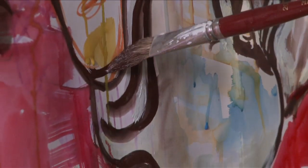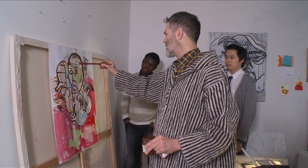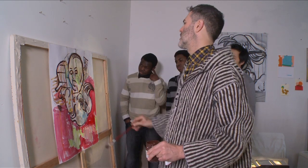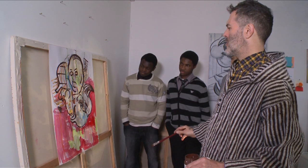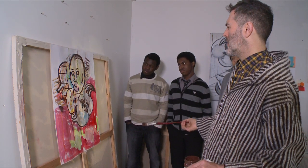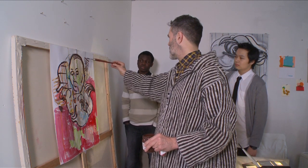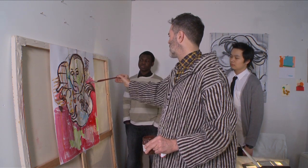It doesn't have to be special paint, and it isn't necessarily about being skillful. It can be about just having a moment of kind of openness, and just accepting things that are given to you in that moment.